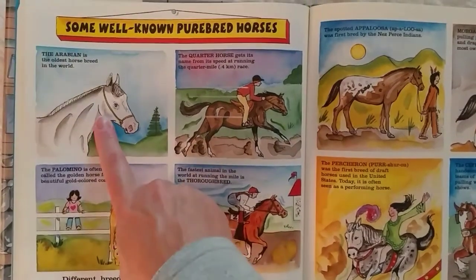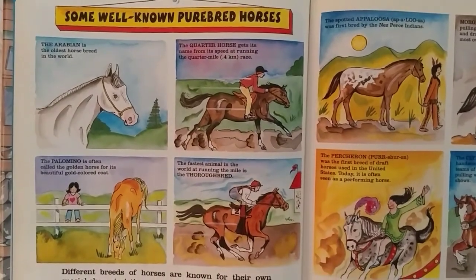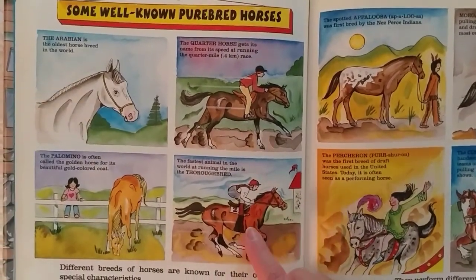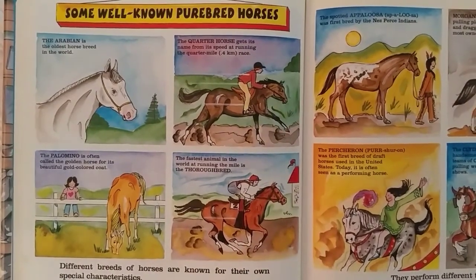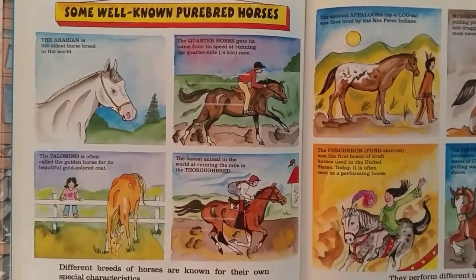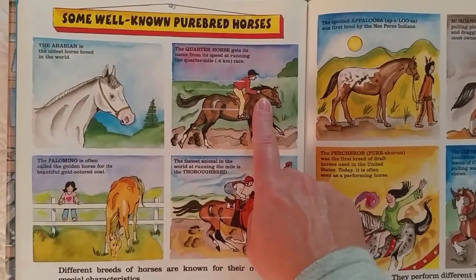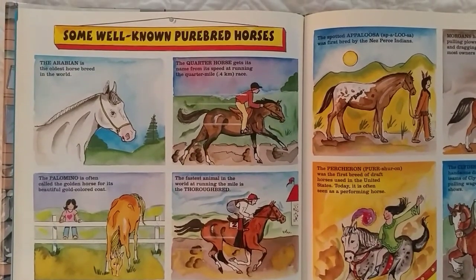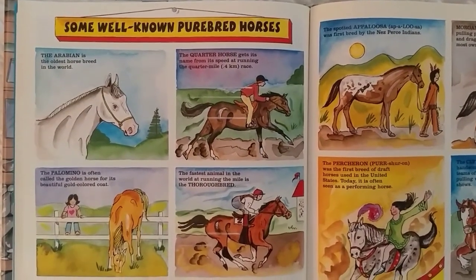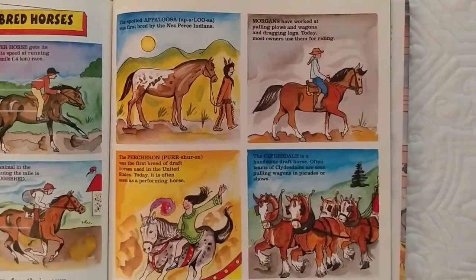For example, the Arabian horse is the oldest breed in the world. They are beautiful, strong horses. The fastest animal in the world at running the mile is the thoroughbred horse. These are the kinds of horses that run the Kentucky Derby, for example. And the quarter horse gets its name from running at the quarter mile race. It's really super fast. Let's see what else we can see here.